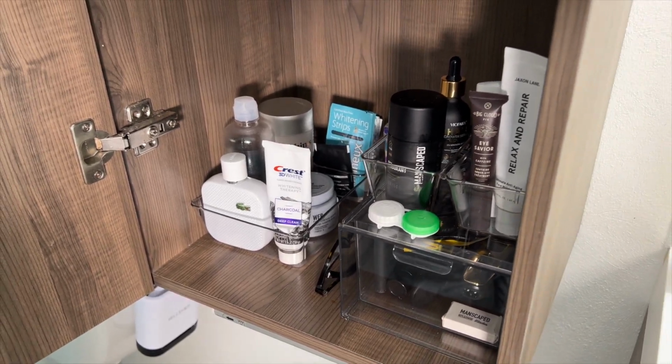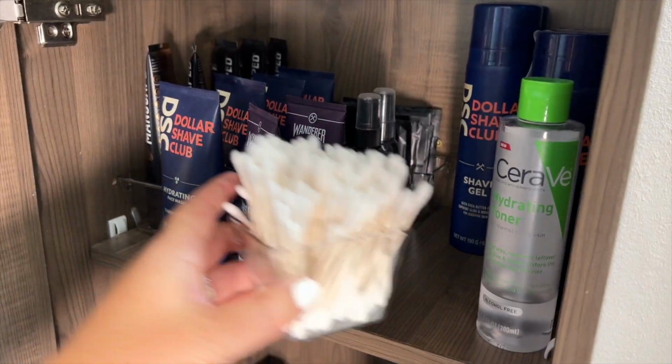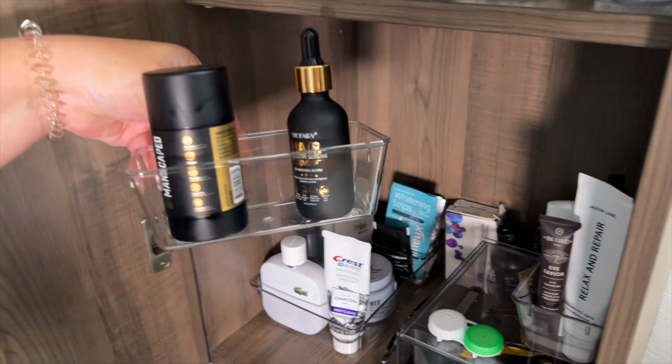Let me show you my husband's side. And this is my husband's side, and he's actually using 2 of these smaller ones that I don't have. So he's got this size here, and he has this size here.